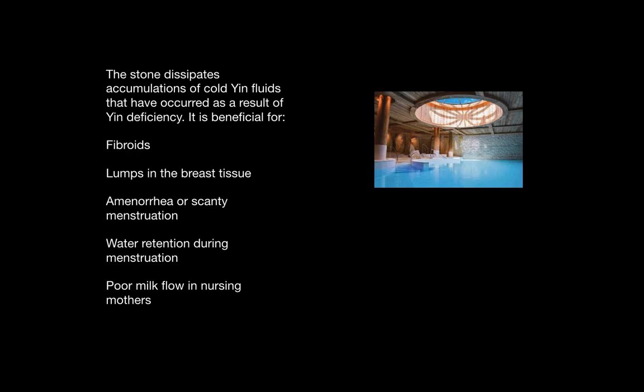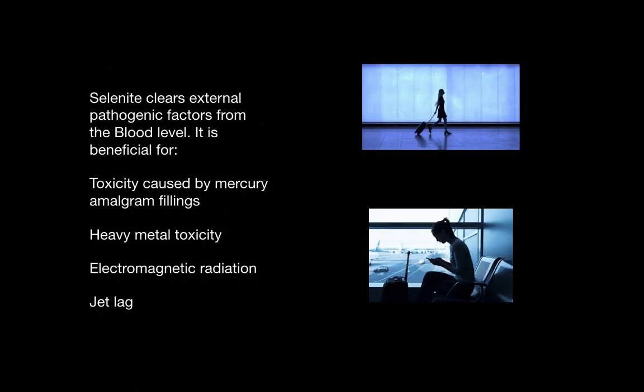Selenite is beneficial for fibroids, lumps in the breast tissue, amenorrhea or scanty menstruation, water retention during menstruation, and poor milk flow in nursing mothers. Selenite clears external pathogenic factors from the blood level, which is one of the deepest levels of the body, and is beneficial for toxicity caused by mercury fillings, heavy metals, electromagnetic radiation, and also jet lag.